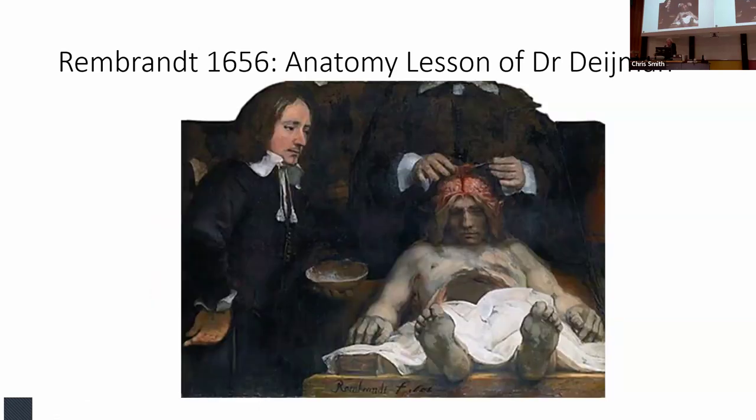Here's another one by Rembrandt. This time, this is another professor, the anatomy lesson of Dr. Deijman, probably over there. And you can see it looks like the abdomen has already been emptied, so the dissection of the abdomen is always done first, because that's where the bacteria are, and if you don't do that quickly, things become a bit smelly. Here the skull has been opened, and you can see the brain is exposed. And again, this is a prisoner as well, who was also convicted of theft.